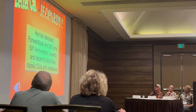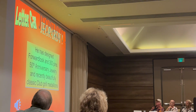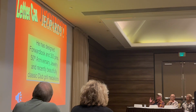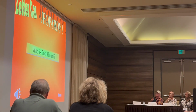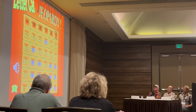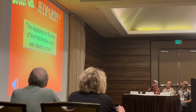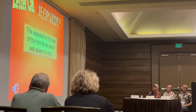What the H for 60? What distinguishes the H wheel cover from that of the G? Dave. The center color. Pardon me? What is the color around the center color? Correct. What is the black color around the spinner? That's correct. So that was 60 for Dave. Go ahead, Dave. What the H for 100.